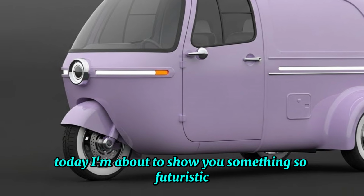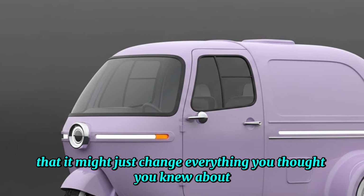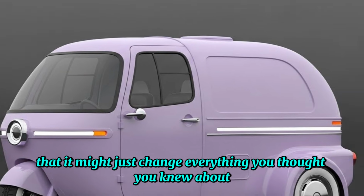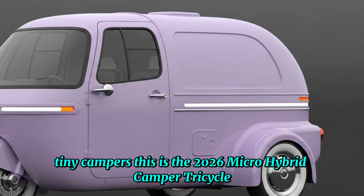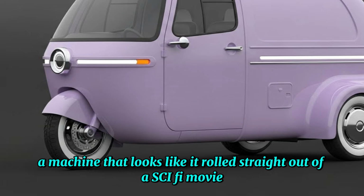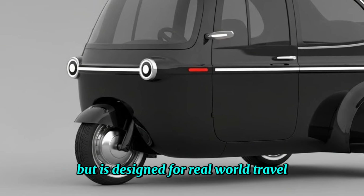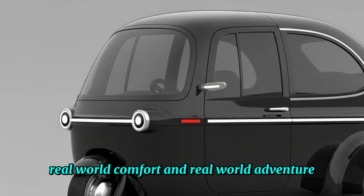Today, I'm about to show you something so futuristic, so unbelievably compact, that it might just change everything you thought you knew about tiny campers. This is the 2026 Micro Hybrid Camper Tricycle, a machine that looks like it rolled straight out of a sci-fi movie, but is designed for real-world travel, real-world comfort, and real-world adventure.